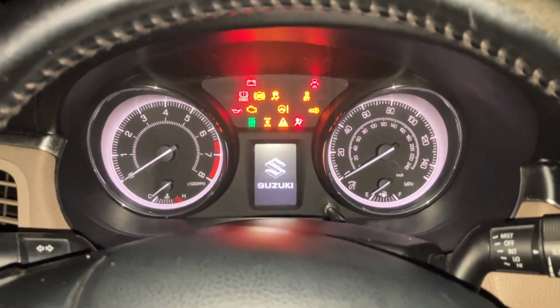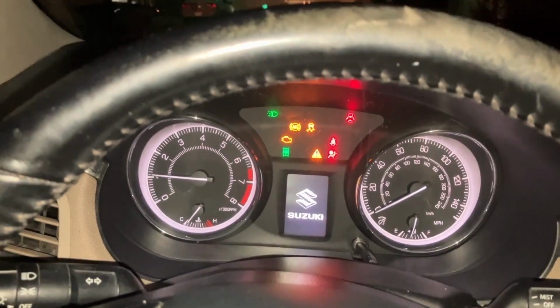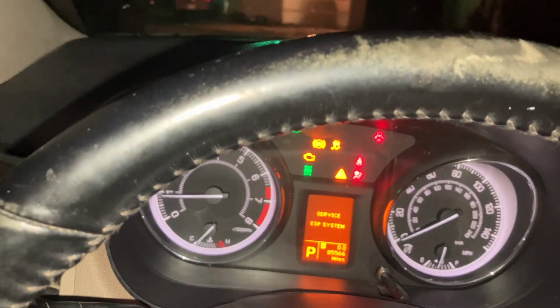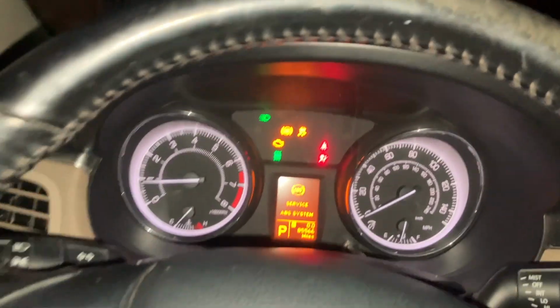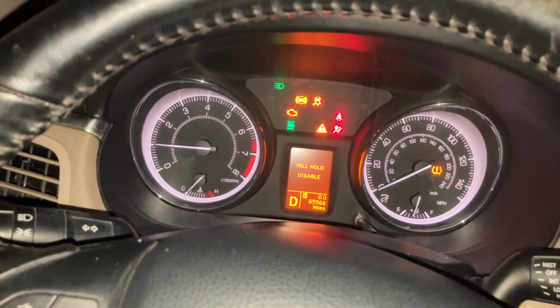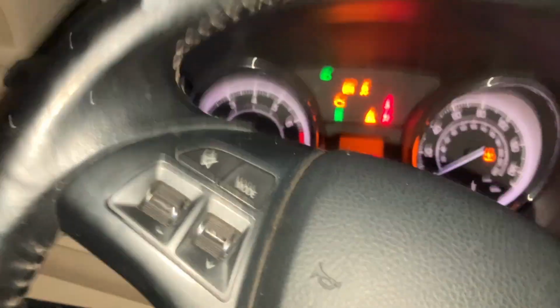We're going to start her up here. This car has a bunch of lights. It has the swervy light, the ABS light, which is probably a wheel speed sensor, and some kind of a check engine light. I did put a brake booster in this because it was leaking. So yeah, this thing's a piece, I'll tell you.